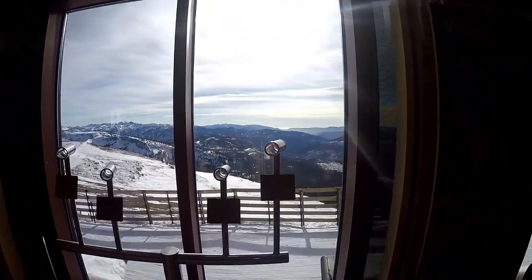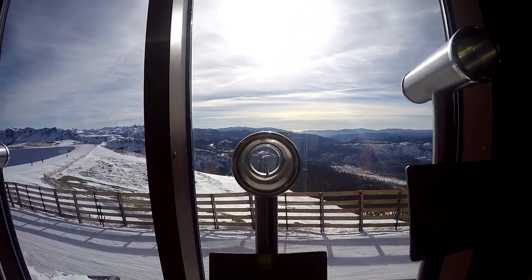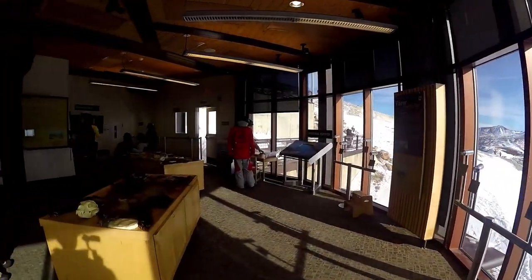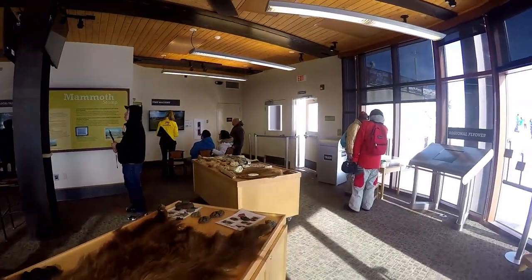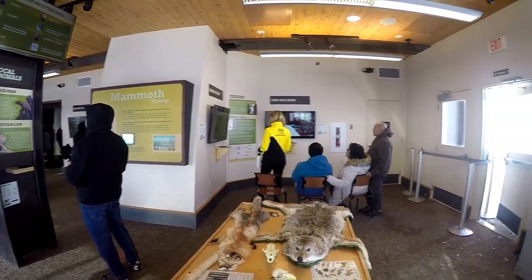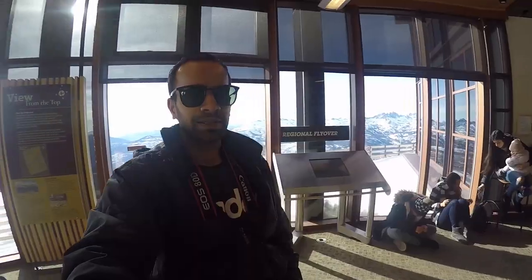So these are the views they have. If you just duck down into that, they have the pointer to tell you which mountain is what, with what name. They have the foxes, they have the bear, real bear. They have the guide to tell you. And they also have the touchpad monitors with some information guides. You can just check out. And now we're heading back to the gondola. We're gonna go down. There's some parade going on there.